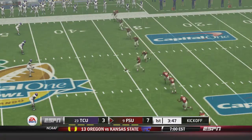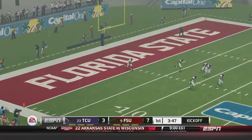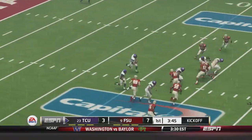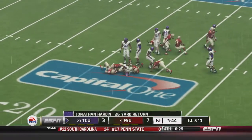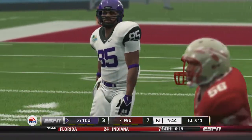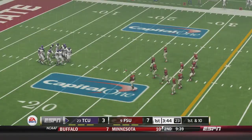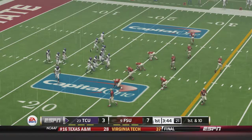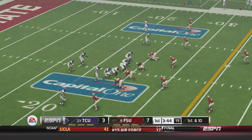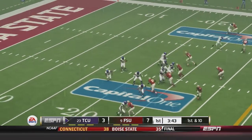Florida State to kick off. TCU going to receive this thing in its own end zone, and he's going to take it out. He's going to get about 20 up to 25 and almost to the 30-yard line. TCU starts its second drive from the 29-yard line. Moved the ball very well. It was a drop pass that actually stalled the drive.